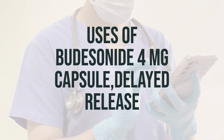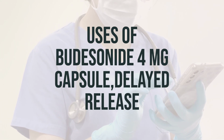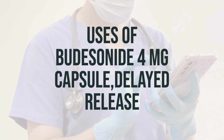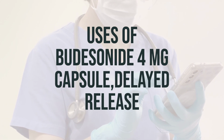Use this medication regularly to get the most benefit from it, and take it at the same time each day to help you remember. Do not increase your dose or use this drug more often or for longer than prescribed. Do not stop taking this medication without consulting your doctor. Tell your doctor if your condition does not get better or if it gets worse.